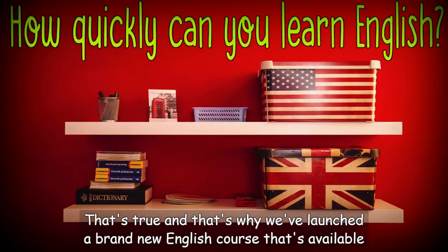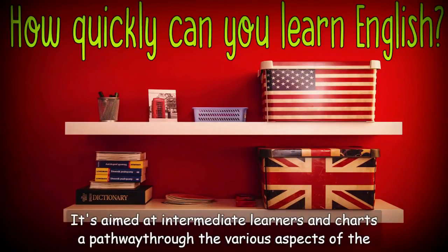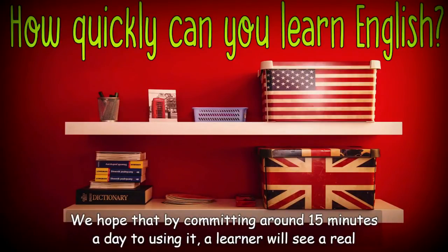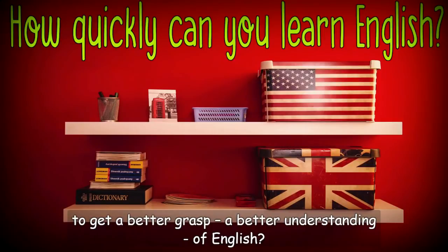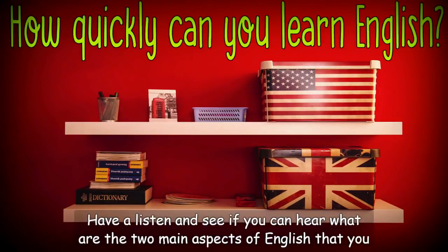That's true. And that's why we've launched a brand new English course that's available on a computer, tablet or mobile phone. It's aimed at intermediate learners and charts a pathway through the various aspects of the language. And we hope that by committing around 15 minutes a day to using it, a learner will see a real improvement in their English knowledge and skill. But as well as using resources available online, how else can someone help themselves to get a better grasp, that's a better understanding, of English? Well, if someone wants to become a confident speaker of English, trainer Richard Hallows has some tips. Have a listen and see if you can hear what are the two main aspects of English that you need.